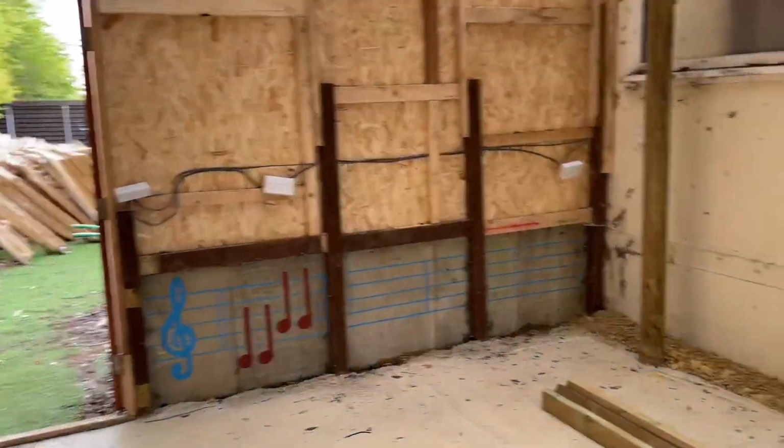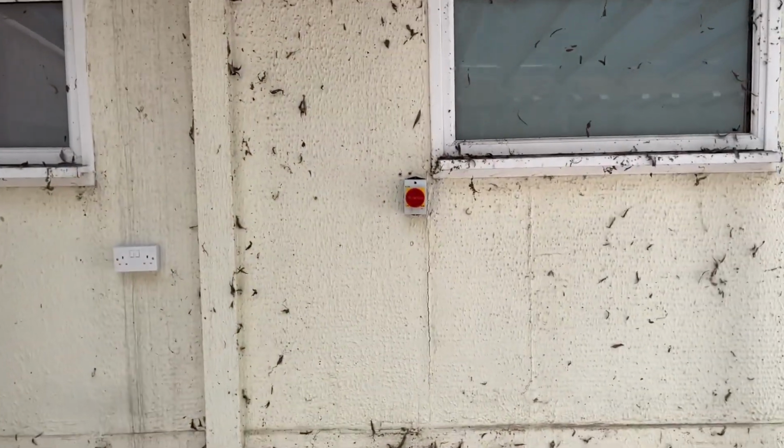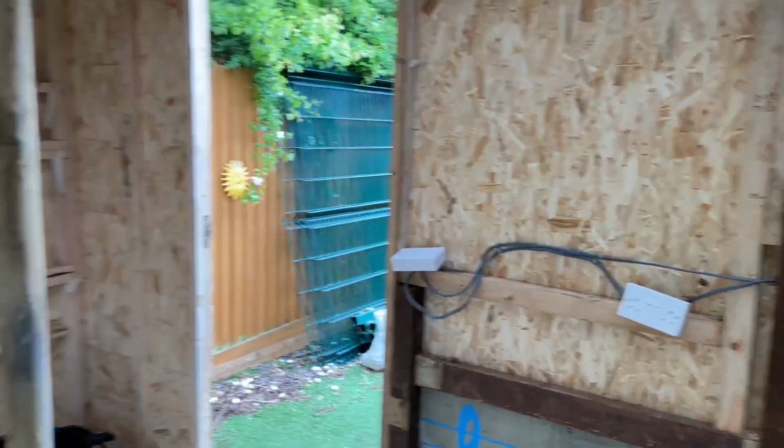So we get the two-post ramp in here. All the electrics, etc. have been done. Isolator switch over there, you see? It's all done, it's all fresh. And obviously that's going to be boarded out. So let me show you what's going to happen.